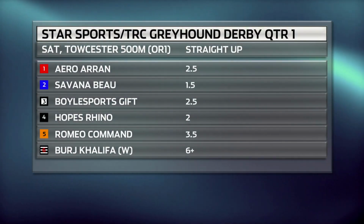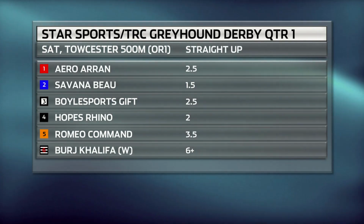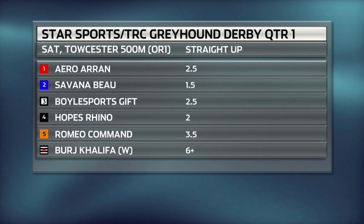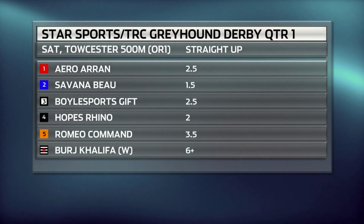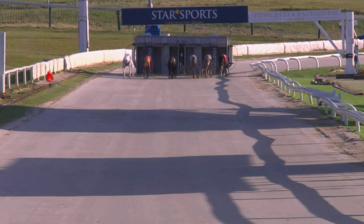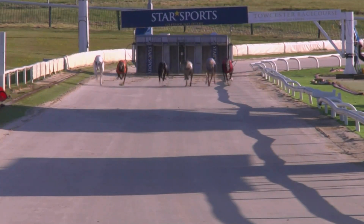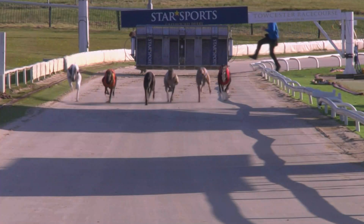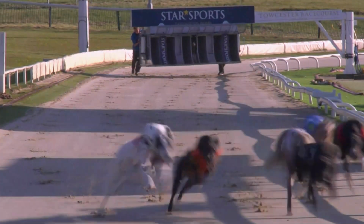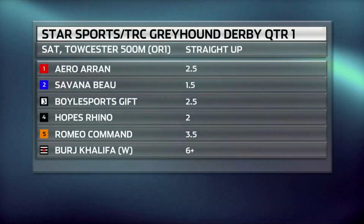We've also got some other evidence to look at. Romeo Command and Burj Khalifa met in round 2. They were drawn in traps 3 and 6 on this occasion, and we're going to see how they go to the bend. Romeo Command in 3 keeps a middle course to start with. Look at Burj Khalifa in 6, very, very wide. Romeo Command just edges off slightly. Burj Khalifa minding his own business on the outside.